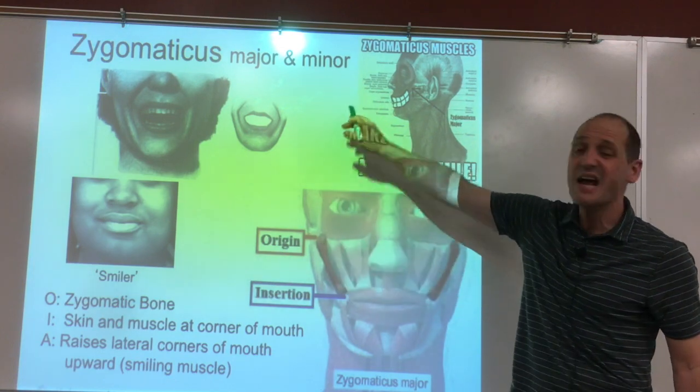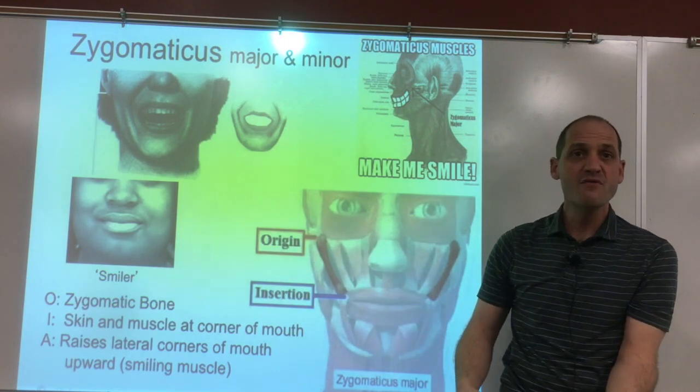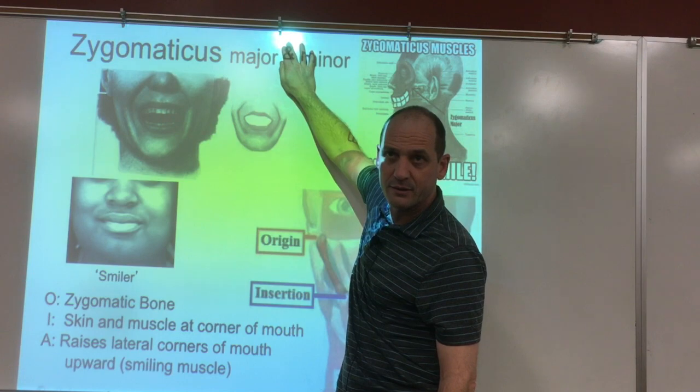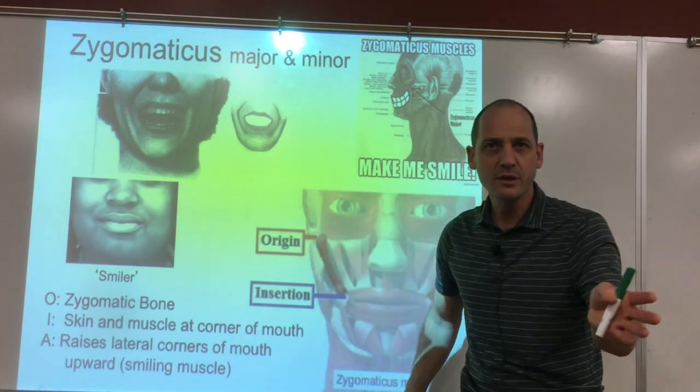There is a major and a minor, but we just worry about it being one. Major means bigger, minor means smaller. If a muscle says major and you don't have a minor, you know there's a minor. Because otherwise you don't have to say major. Those are good rules to understand. It's like learning grammar.